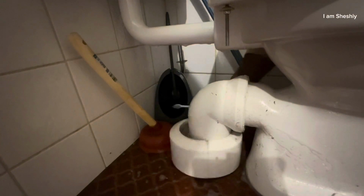I'll be honest, it has been a while since I scrubbed this down part of the toilet, and you can tell when I unscrew this white thing, child, so much buildup.